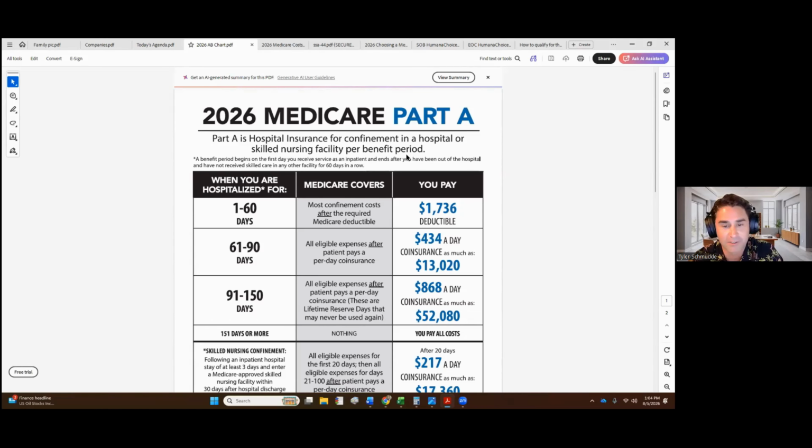So if you're on traditional Medicare, you can go to pretty much any provider across the country, as long as they take insurance. The only one you're not going to be able to go to is Kaiser. They have their own HMO. They do not take original Medicare. But everybody else in San Diego County here, you can go Scripps, UCSD, Sharp, and jump around. The benefits here are broken up into two parts, Part A and Part B.